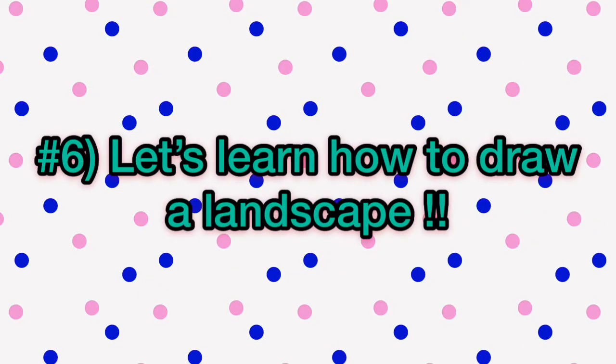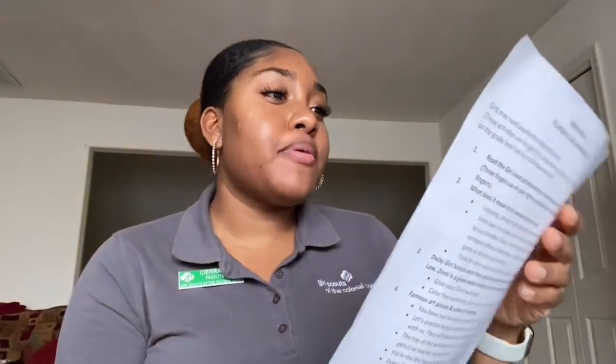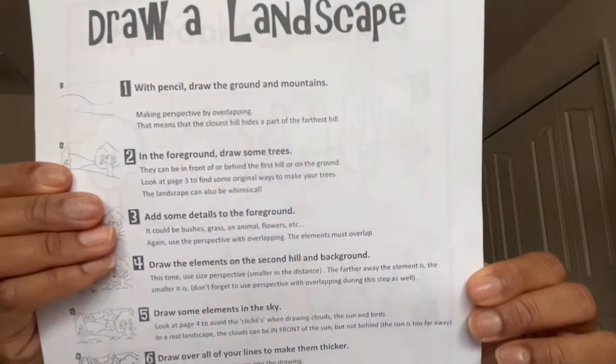So we're going to move on to drawing a landscape. So this is our last activity, activity number 6. So number 6 says, grab the packet that says draw landscape. So here I have draw landscape. You will need another blank sheet of paper. So I have this thick paper that y'all received in y'all's packet. This cardstock is what you'll be using for your final masterpiece. If you did not want to use your cardstock for right now, you can just use a regular blank sheet of white paper that you also got in your kit. So let's go ahead and get started with number 1 on draw a landscape.